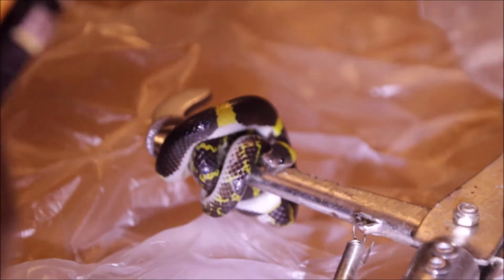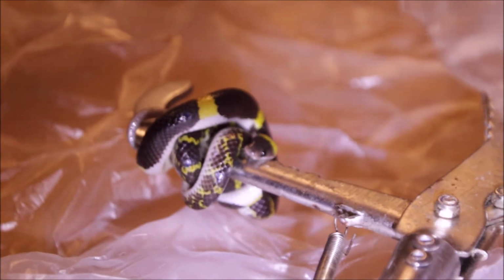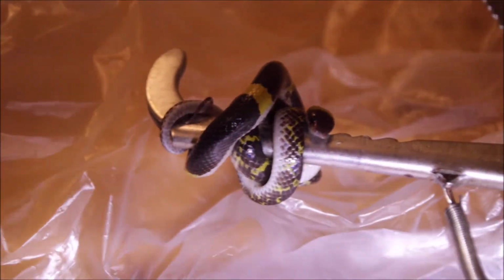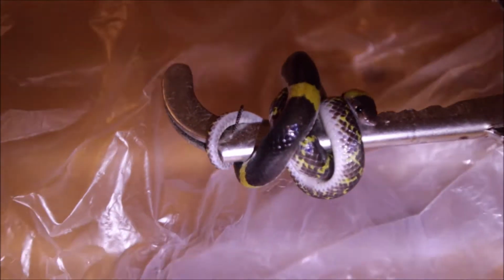She is now tangled around this tool like it would be a ball. Very, very nice. The first time that I see this species here, but it's also very difficult to see because it's a very small snake. With other dogs we could never see this animal.